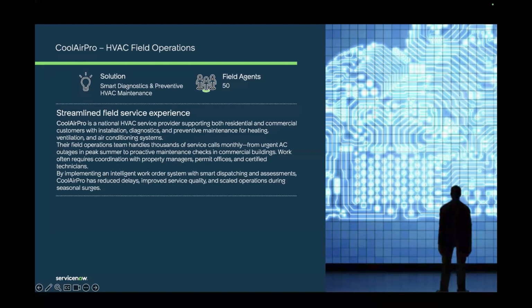So we have our customer, Cool Air Pro. They're an HVAC company in California, and they manage thousands of service calls a month. In peak summer, delays and inefficiencies used to overwhelm them. And so now we're looking to optimize those for them with smart scheduling and the dispatcher workspace.